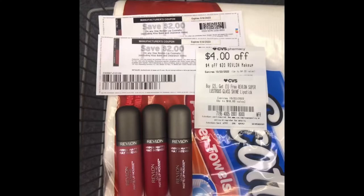Next, I'm going to be doing the Revlon deal. So this week, they're on promotion for spend $15, get back $5 in extra care bucks, and you can do this 6 times. I'm going to be doing it twice. Each of these products is priced at $11.99.